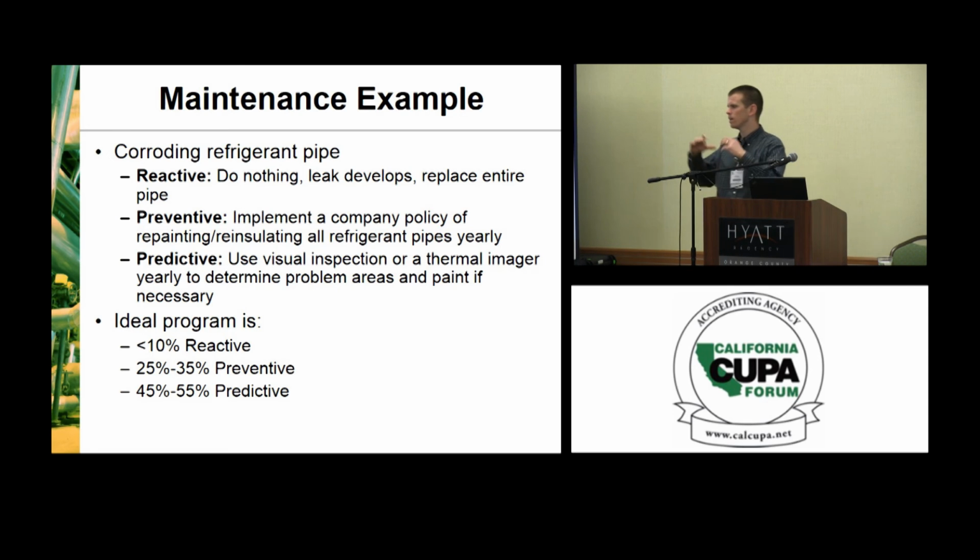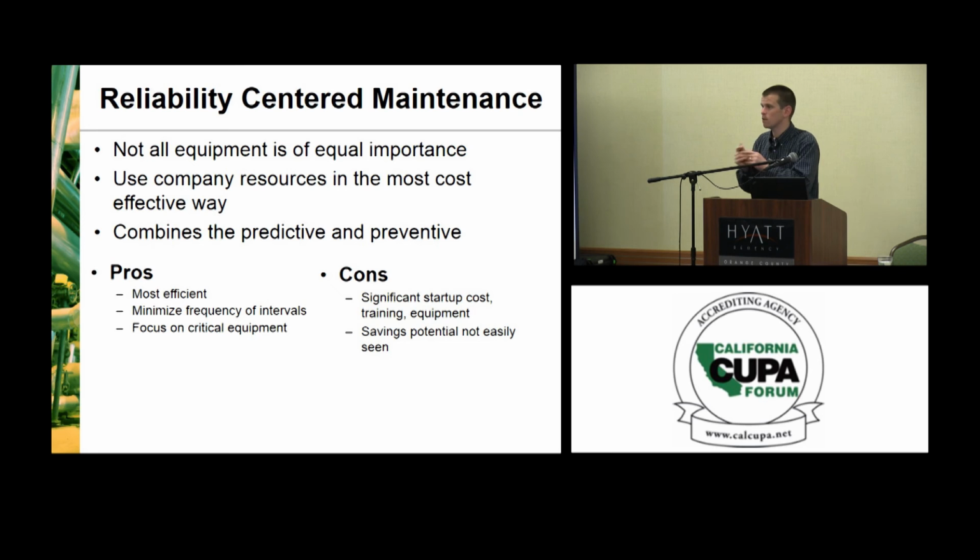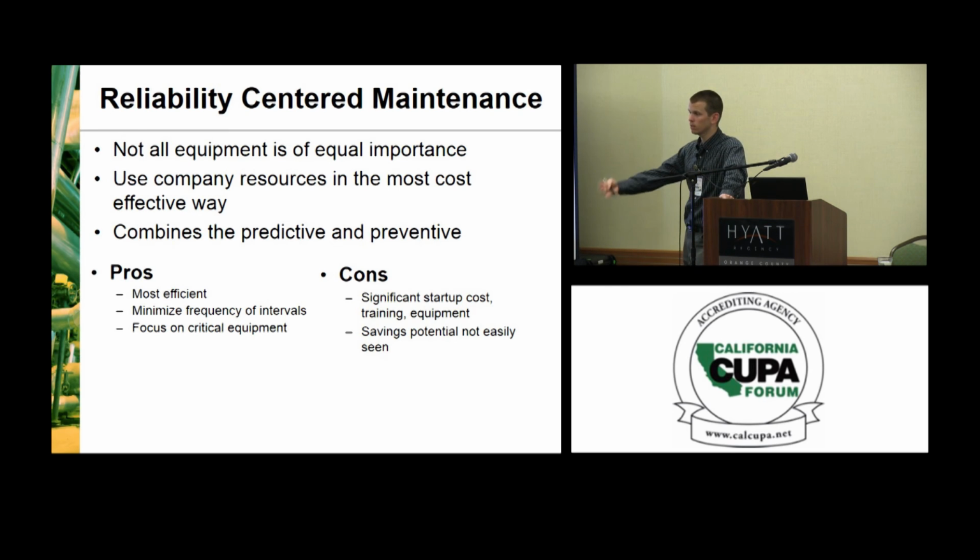So what the holistic approach that the study is promoting is what's called reliability-centered maintenance. Believe it or not, you might be seeing this in job titles more often. I was at a facility where the maintenance manager's job title changed. It's no longer maintenance manager; it's reliability manager. So it was interesting, as I was going into this talk, even seeing that.